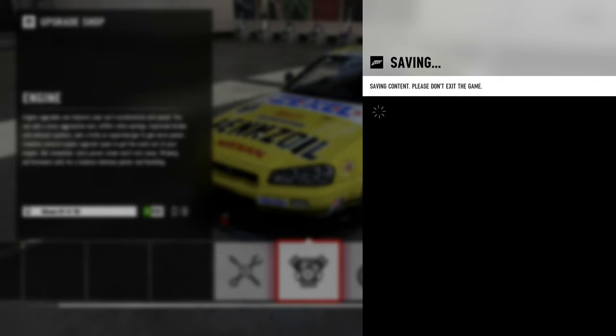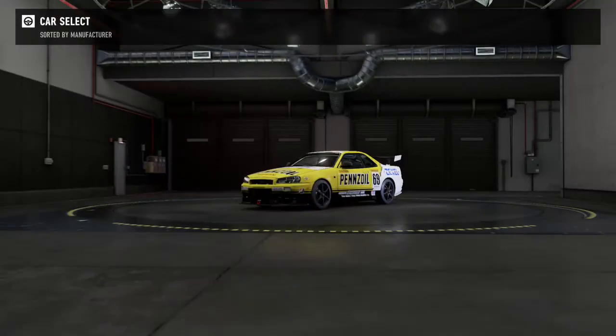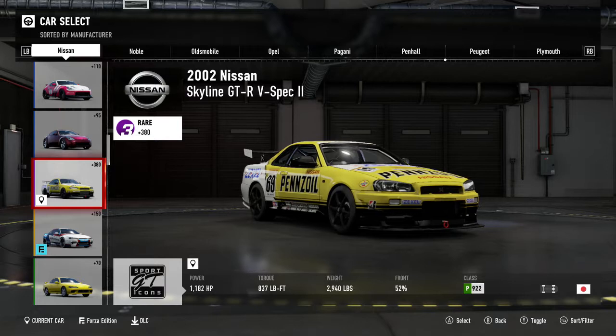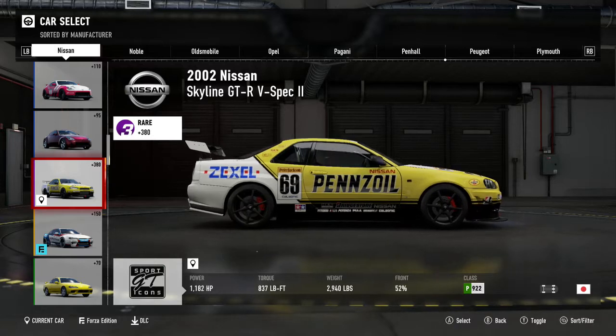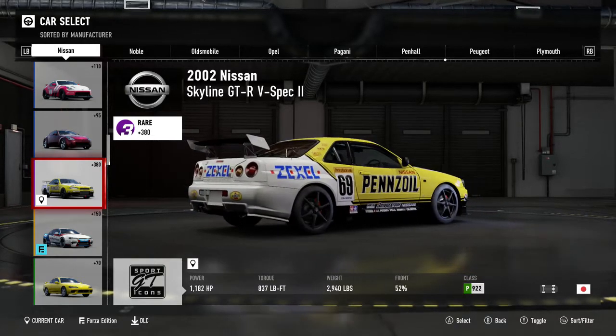Kind of curious, again, really curious to see how this one actually does. I mean, it's going to do well, probably. 1,182 horsepower, 857 foot-pound torque, 2,940 pounds weight, front weight distribution of 52%, which is actually pretty good for this classic car. P922Pi, front-engined, all-wheel drive. It is going to be quick. The question is, just how quick?